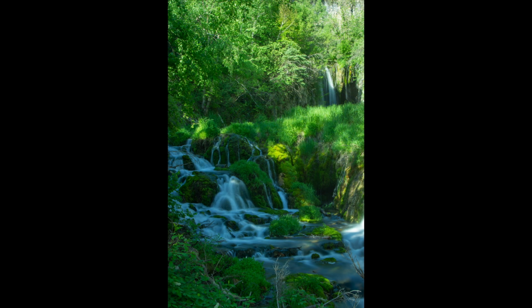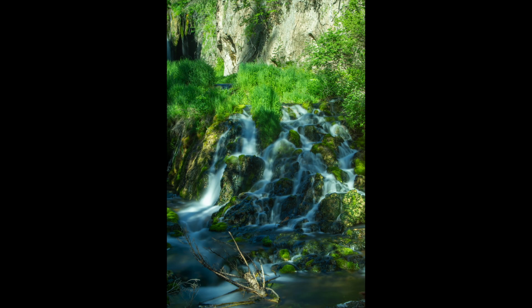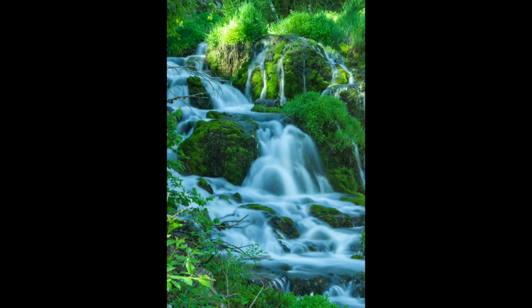Here's Shelley's second batch. I like the silkiness that she got. She was able to achieve something better than what I conceivably envisioned while we were in the field that day. This one is my favorite right there. I love the crop. I love the water flow.